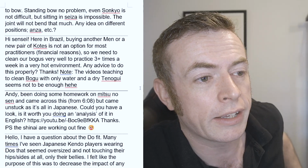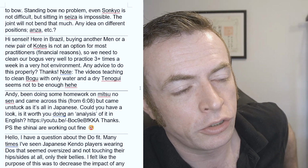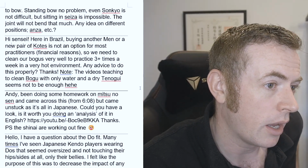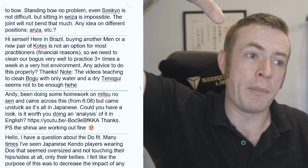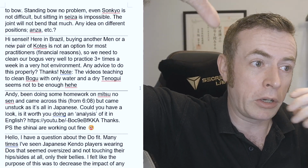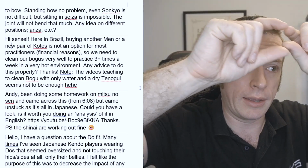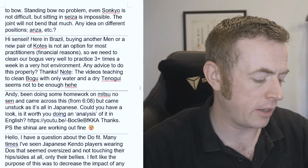You can wash it like you can wash the kote. You can put them in a bucket of water, and you can submerge the men futon, but the men futon can go into water, but you can't get the menbuchi wet. Yeah, you can't get the menbuchi wet. Right, you must avoid doing that.